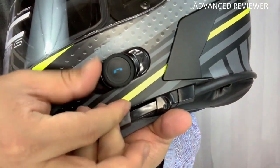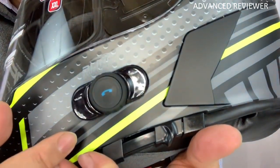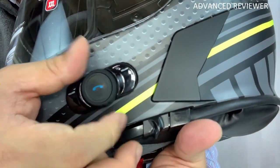It has a visor to protect your eyes from insects and debris while riding, and an inbuilt sunshade that conceals itself in the helmet's shell when not in use.